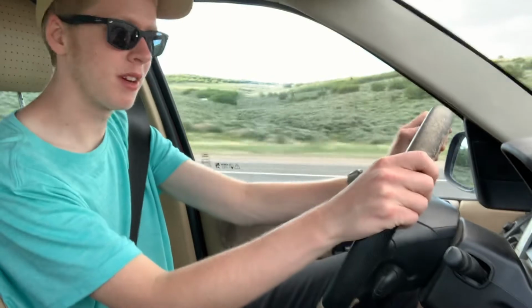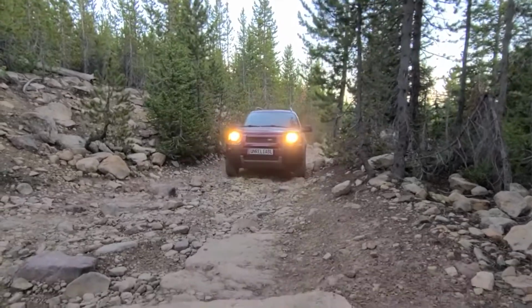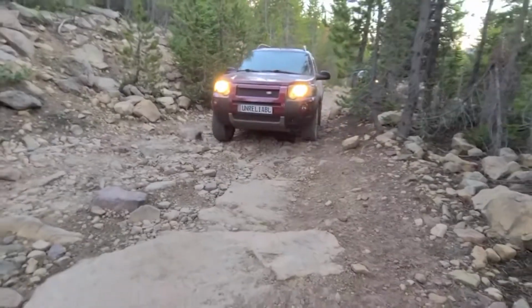So far, no problems. We're about 5 minutes away from our destination, so what could go wrong at this point, right? Man, that's a whole lot of rocks there. I go around like this. You got it.